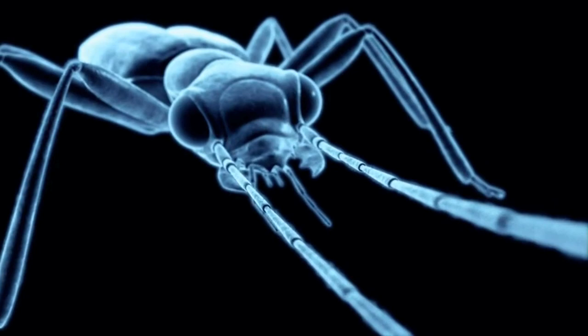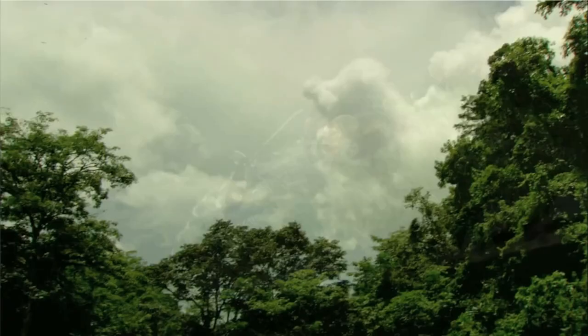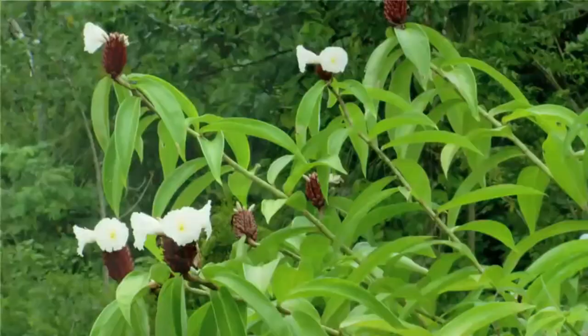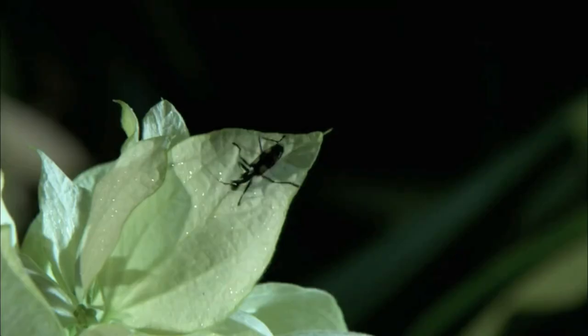When a domino beetle goes head-to-head with a crimson-legged assassin bug, it's caustic chemicals versus a surgical spear. So often in a tropical paradise, where there's beauty, there's danger. Predators stalk these petals.